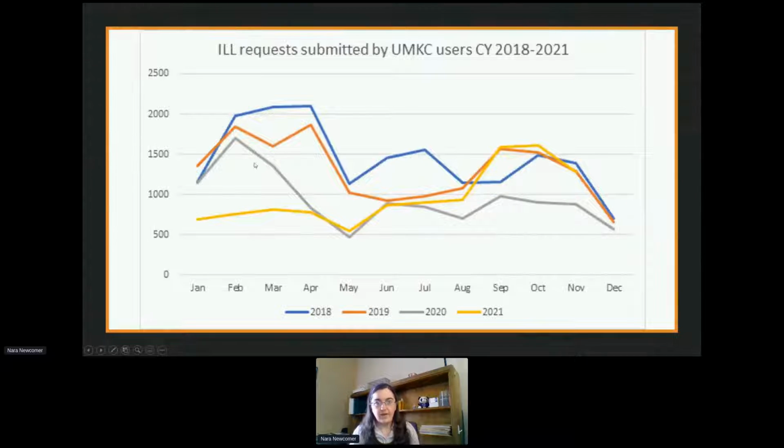And you'll see the 2018 year in blue and the 2019 year in orange as sort of baseline examples. And then the gray is 2020. You'll see it's tracking just below 2019 until we hit March, and then it plummets off and stays low for the rest of the year. Then when we get into 2021 in the yellow, it's still staying pretty much the same, low.